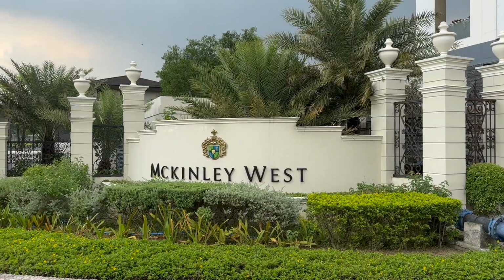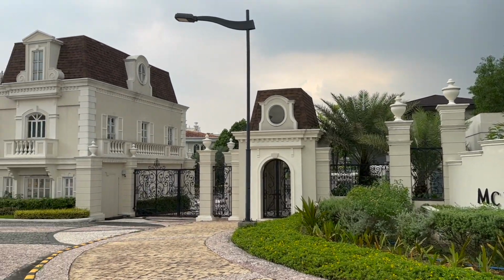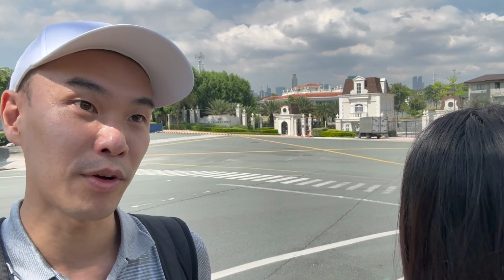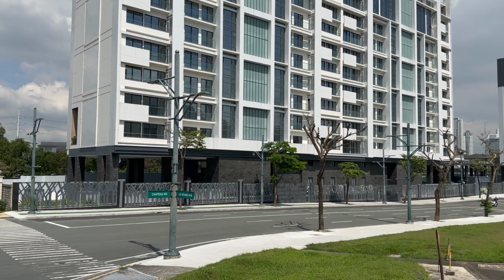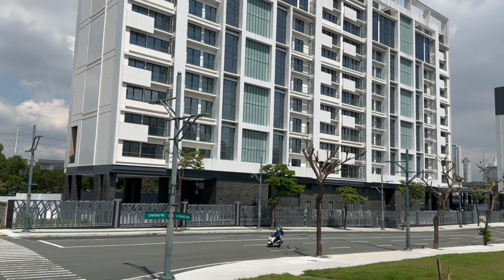This is very elegant. Well, it looks like I see a subdivision there, but they're called McKinley West as well. It's a gated community. We definitely don't belong there. This looks like prime real estate. Yeah, they're like houses, not condos or apartments. No, definitely not condos. They're either townhouses or probably a house and lot, right? Yeah, they look really big. It's more our bag, you know, that thin looking building there. These look like they're completed projects from Mega World. We can probably make out the names from here.